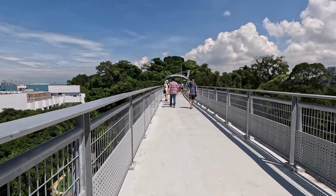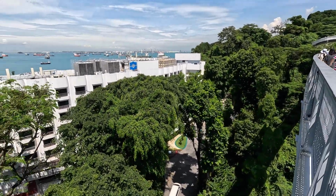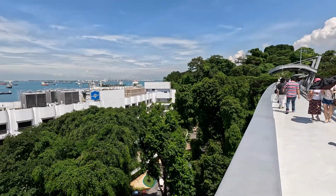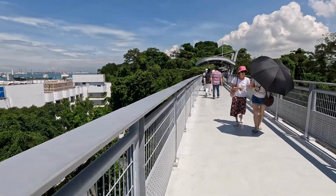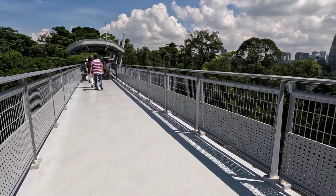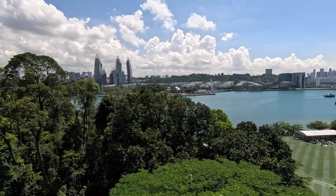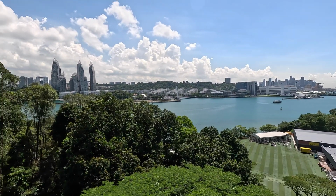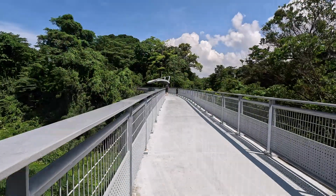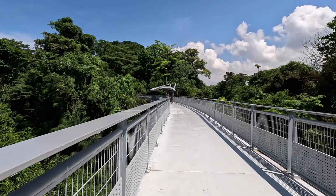It was frightfully hot, but I did manage to survive. I did have frequent drinks along the way. The elevator and the Skywalk are free attractions, and it's quite stunning, the views really. There are many different attractions on Sentosa Island, including Universal Studios, bungee jumping, zip lines and luges, but I came here to see Fort Siloso.